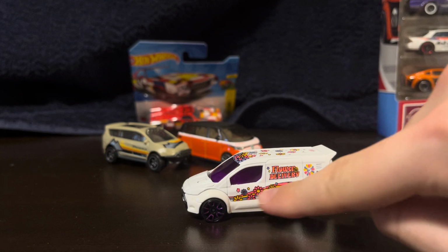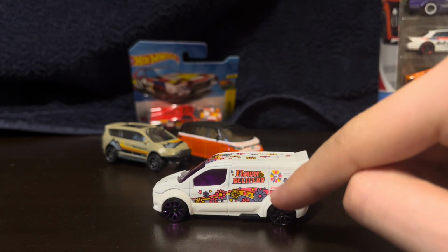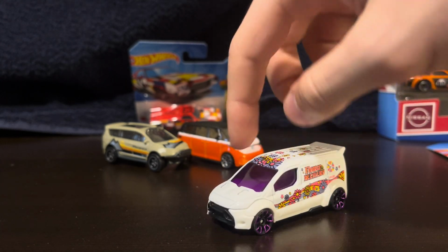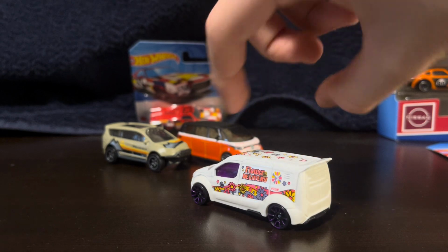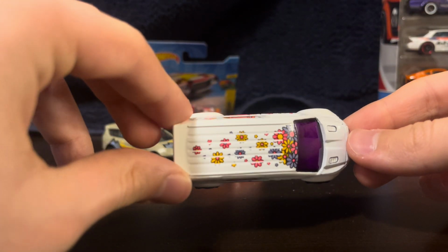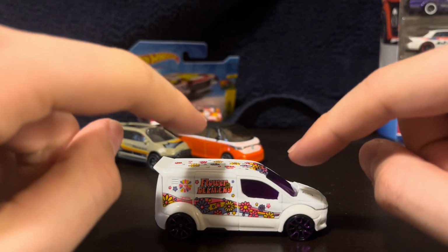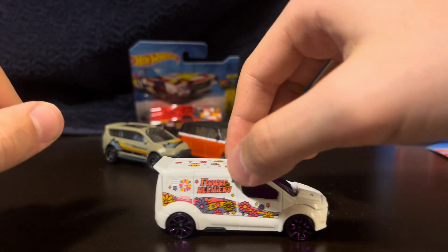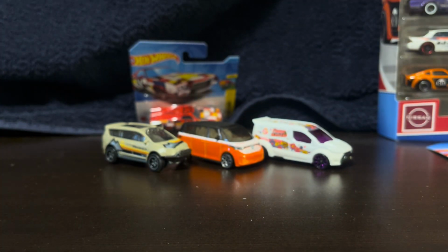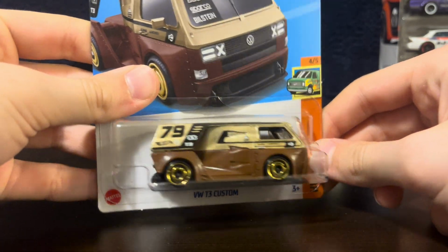I love this very cool designer kind of flowers on the side. Flower delivery with the T-Hunt logo. No front headlight tampos, but I do love the purple glass and the purple wheels on this thing. I love the little deco on top with all the flowers and stuff. That is pretty sick. Still, it is a really cool casting. As soon as I saw this treasure hunt at a release, I was like, I need it. Very cool treasure hunt.